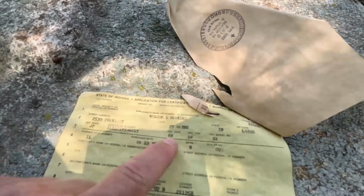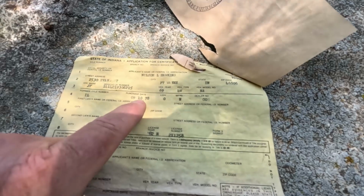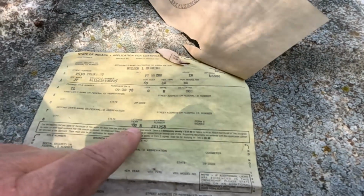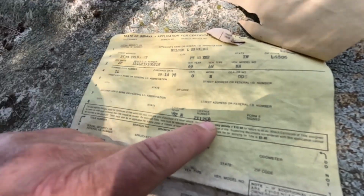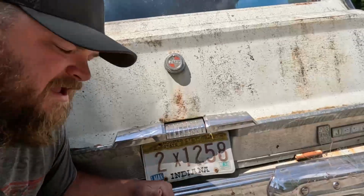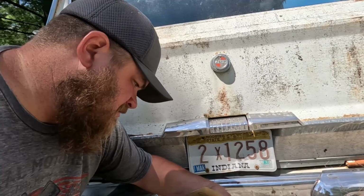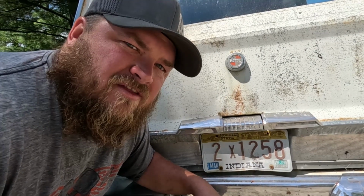Now, vehicle year 1969, purchase date, he bought it in 1978, no lien. License plate year 1982, license plate number 2X1258. Now this is where it's cool. Keep in mind, that's from 1982. Now check this out. 2X1258. It is the same plate still on the Jeep.